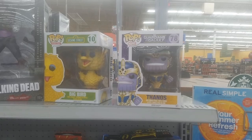This is all that's left because they did used to have a little bit more. In fact, I got Brock Lesnar from there, which was a Walmart exclusive, and I got my Grinning Ultron from there. But then the few pops they had just disappeared and they didn't really replace them. So it's down to Big Bird and Thanos.